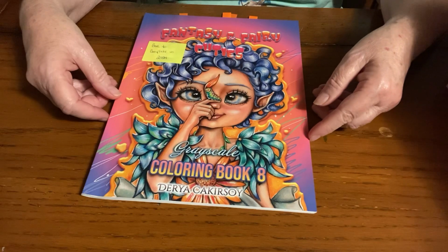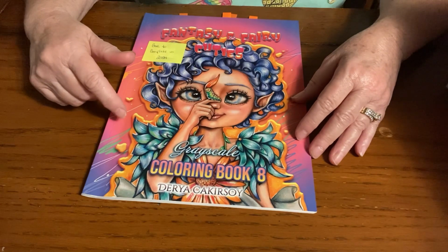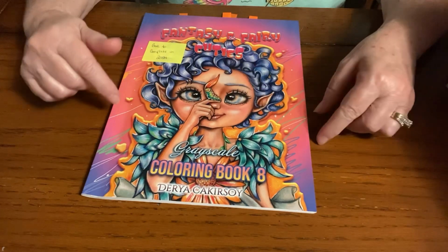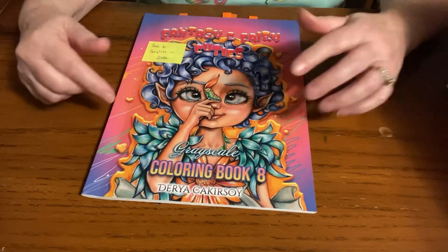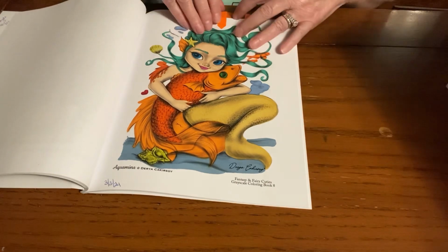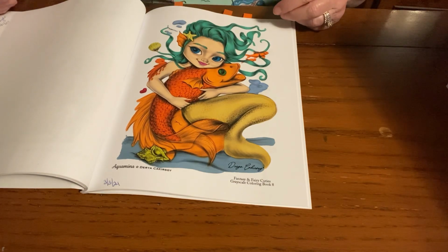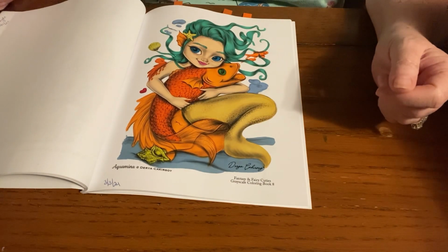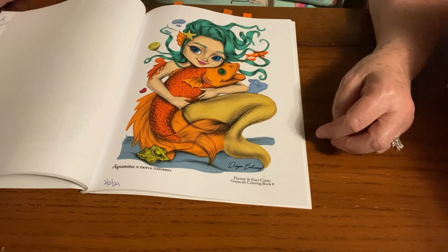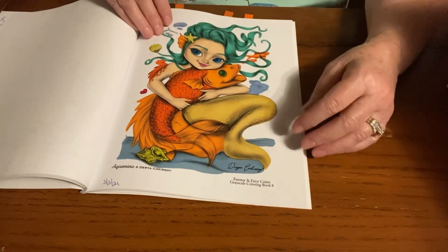This is the Fantasy and Fairy Cuties. It's a grayscale by Dira Karisky. I don't know how to say it. This is one of the books that is on my list to complete in 2024. So I colored 4 pages out of here. The first one is this super, super cute girl, she's like a mermaid, and she's holding a goldfish. She's just so pretty. And I gave her really bright greenish blue hair. And I just had a really super fun time with this page. And I used all Ahoo markers, alcohol markers with this one.